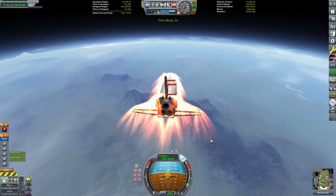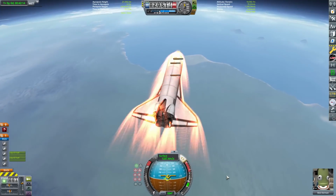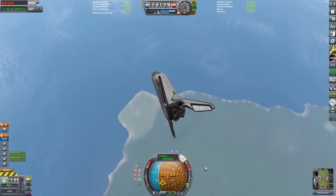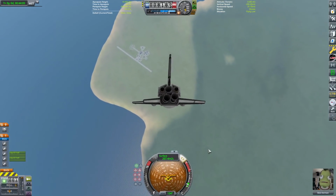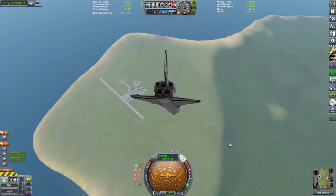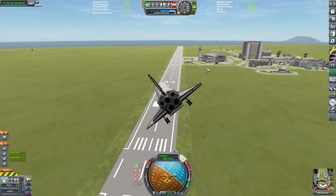So these two payloads are really close. The Tianhe is 22.5 tons, the X-ray Observatory is 22,753, and then the Zvezda, which is next on our list, oh, spoiler alert, is 22,776. So there's about 20 kilograms between X-ray Observatory and Zvezda, and about 200 between Tianhe and Zvezda. So they're very, very close. But this was the heaviest payload launched by a space shuttle, and was launched on STS-93.